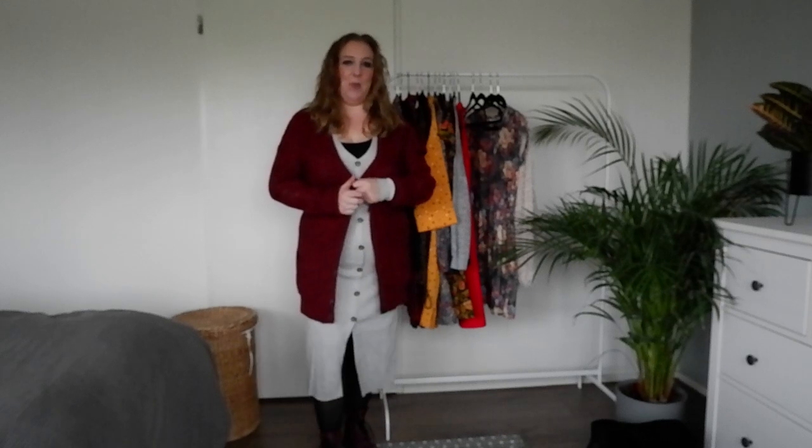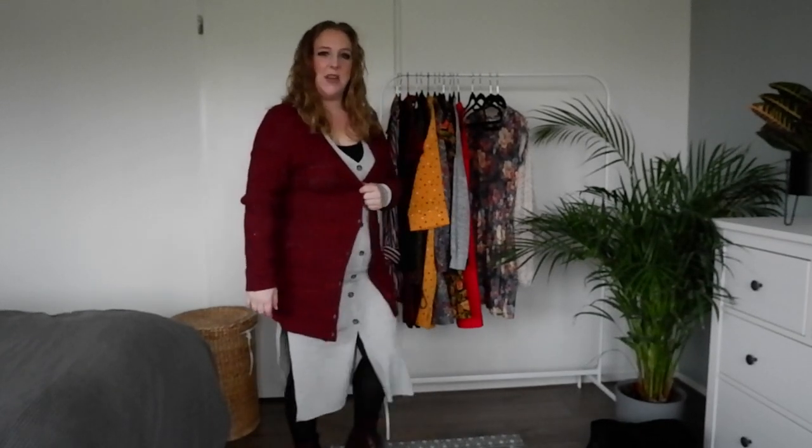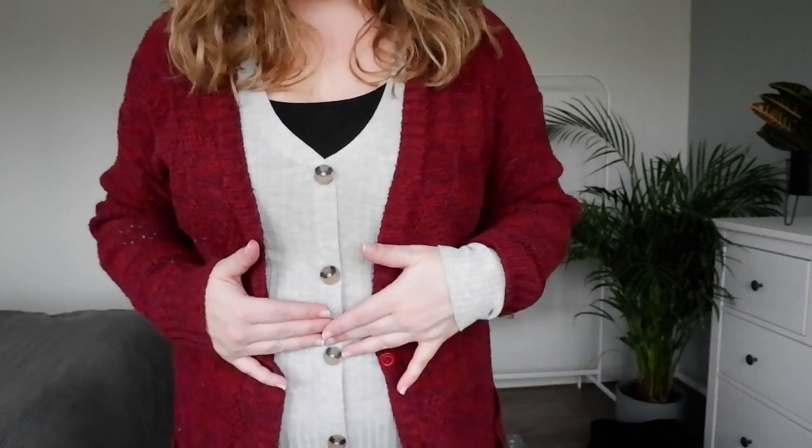As you can see, it goes well past my knees. It's a midi length, and it has, I don't know if you can see, these splits, which is why I liked it. And it has this really nice light gray color, and it's this knitted dress.